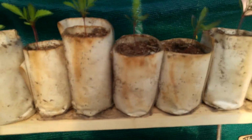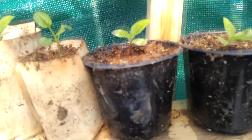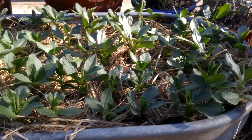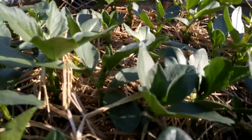They may look disgusting, but it's just paper. And look at all these babies. Radish. Can we see? Just about the only thing that'll grow in winter here. Fava beans.